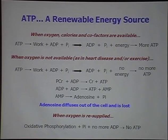So what are we going to do? There's still a little bit of energy in the adenosine diphosphate. There's still 2 more high energy phosphate bonds. So what we'll do, we'll combine 2 ADPs to make 1 ATP and 1 AMP. And then we'll use that ATP. Then we're down to AMP, and there's a little bit of energy left in that last phosphate bond. We'll burn AMP to adenosine and phosphate. And then we're gone, we're lost. And the adenosine will leave the cell. ATP, ADP, and AMP are charged. They will not leave the heart cells, but the adenosine will wash out and be gone forever.